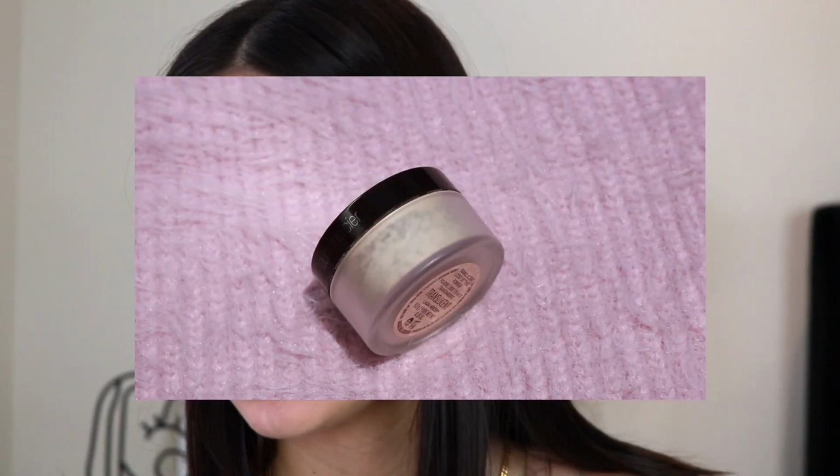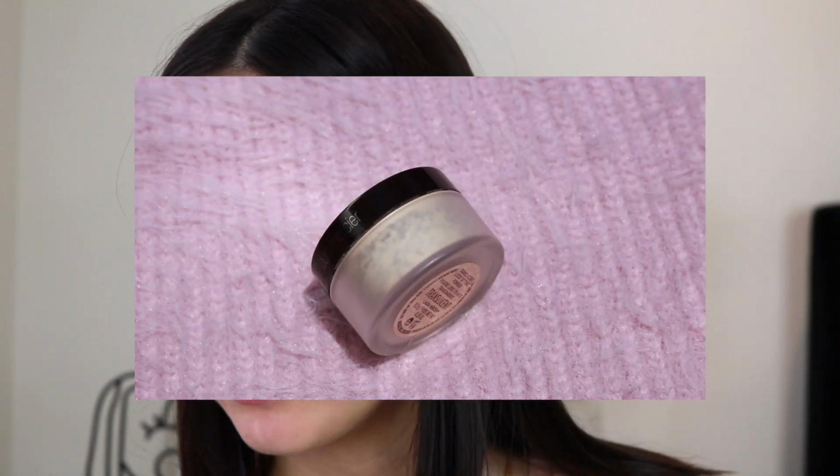Once concealer is on, I'm gonna powder a little bit with my Laura Mercier Translucent Setting Powder, if I can find my brush. And I'm just gonna do the T-zone right now because I'm using cream products for my cheeks.